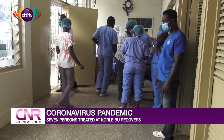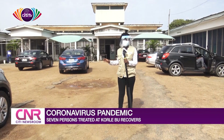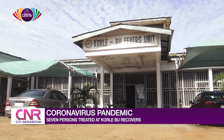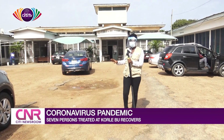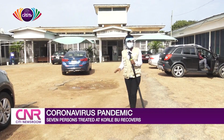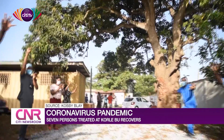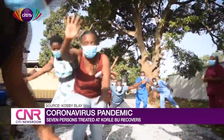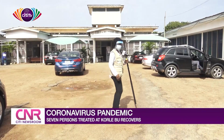But now we can pause and heave a sigh of relief as some health officials who were being given treatment have been tested fully negative and have been discharged. So today on the Citi newsroom, I am here at the Korle Bu Teaching Hospital Treatment Center for COVID-19 to find out how this whole treatment went, how the recoveries were done, how the discharge were done, the whole mood, and also how treatment generally is taking place. Come with me.